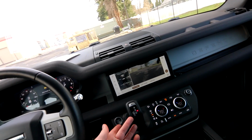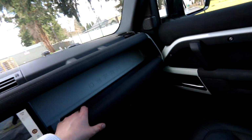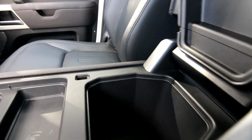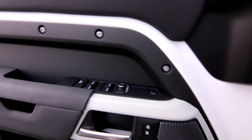You have an 8-speed automatic transmission. Pairs really nicely with that turbocharged 4-cylinder engine. Lots of storage, USB connectivity. Really nice, well thought out interior. You can see storage all over the place. You have a nice wireless charging pad. It's almost like you could use it like a cooler or something like that. Pretty cool. The Meridian audio system.